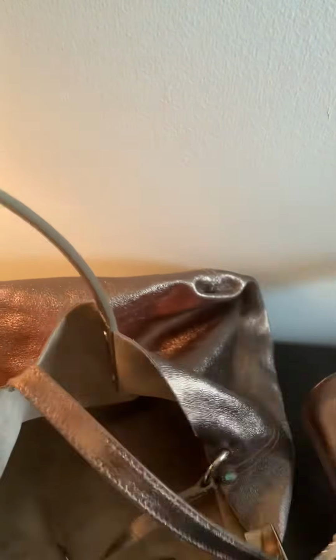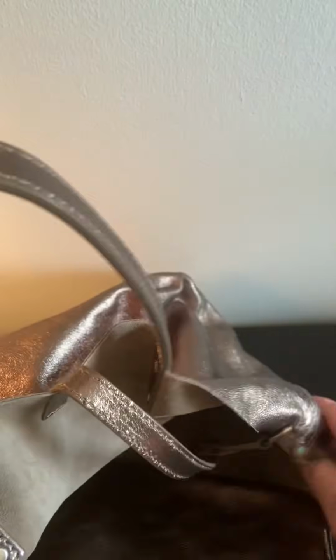I think that this is a really beautiful piece. It's a very well-made piece. And from what I've seen, it's hard to find one that's really in excellent condition because it seems like people kind of beat them up and stain them quite a bit.